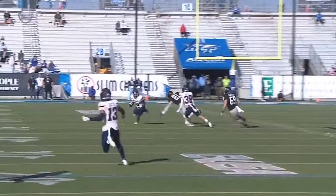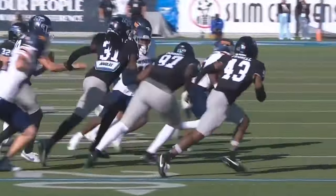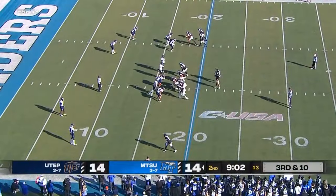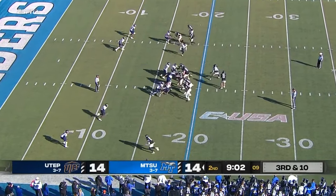Which gives him a lot of room. He comes up and he shows you he cuts back right here across the gridiron, finds free space and ends up into pay dirt, giving the Miners an opportunity. Looking for their first red zone touchdown in quite a while.